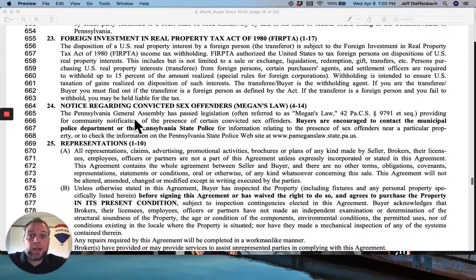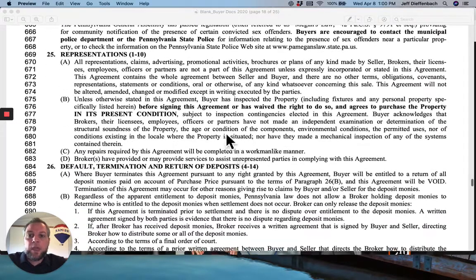You can check with the Megan's Law to see if there are any sex offenders in the neighborhood. We absolutely recommend that you do that prior to making an offer so you know what you're getting into. We represent the property to you in its present condition and through the seller's disclosure and things like that.